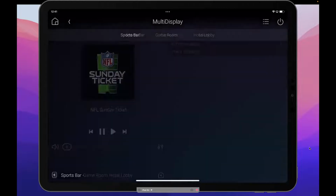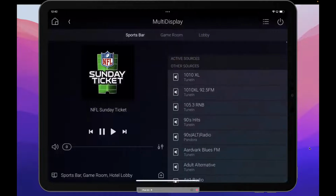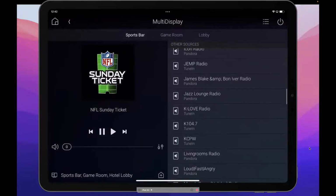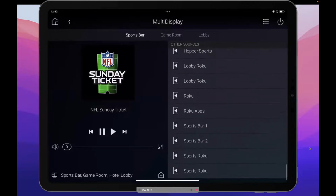Bottom left is where you can select your audio. Now, it could be one of the current sources. It could be your streaming services. There's all the channels I've got saved. Or it could be one of these physical sources, your video sources, like the sports bar hoppers or the Rokus.